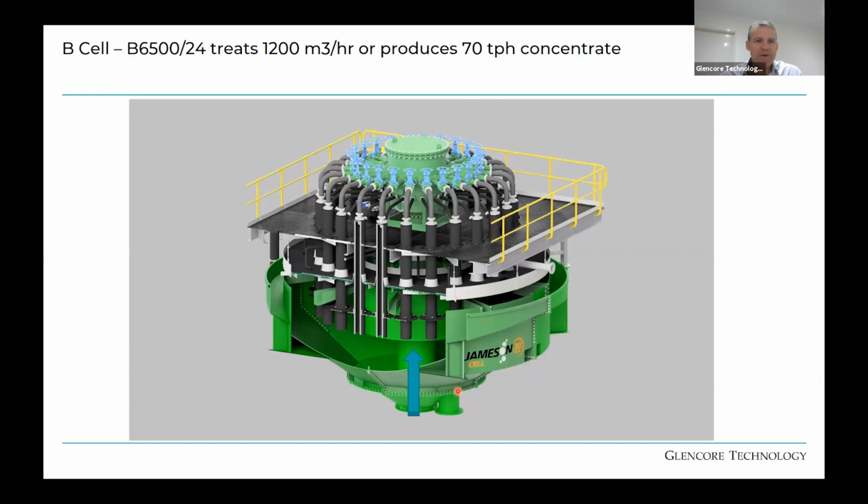Okay, so now onto the B cell. The B cell is currently the largest one that we have on the market. However, I'll discuss a new Z cell, which we're also about to launch. This is our larger 24 downcomer version, and we have certain ones from 12 all the way up to 24. This is a round circular shape. It has the same recycle slots, the same system as the E cell does. However, we have this positioned below it, so it's underneath the cell. It's not attached to the side. So that's really the main difference between those two.